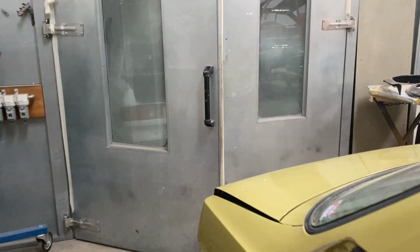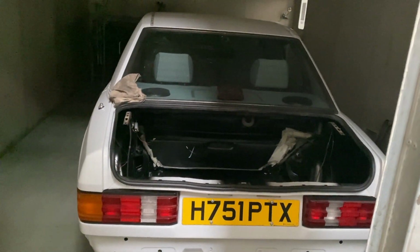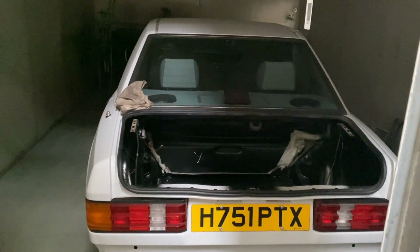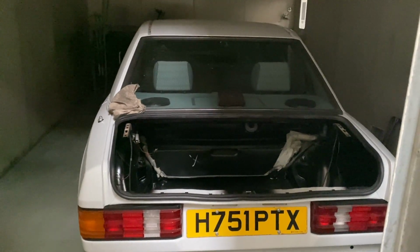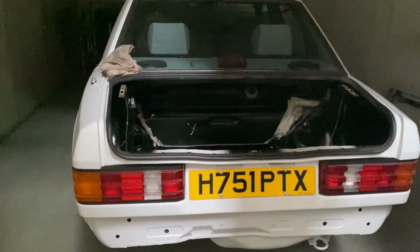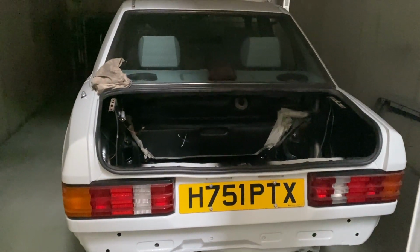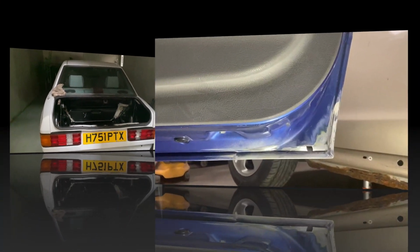And finally there's one other thing that I want to show you, and that's in the paint booth. So the Mercedes 190E that I showed you last time has moved along an awful long way since I was last here. The windows are now back in, the interior is back in, as you can see all the lights are all back in, and that's looking really good. So it won't be long before that one's going back to its owner.